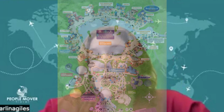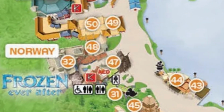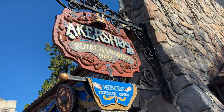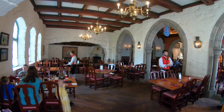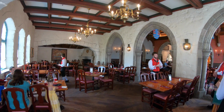Thank you. Okay, so we're going to start in Epcot and go all the way to the Norway Pavilion. I think I'm pronouncing it correctly, but it's Akershus. It is a Norwegian-inspired family style dining experience. This restaurant does take 2 table credits on the dining plan, so that's something to keep in mind. They do serve breakfast, lunch, and dinner. All 3 are family style.